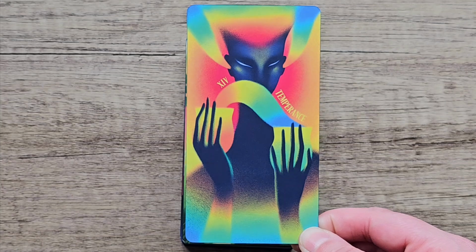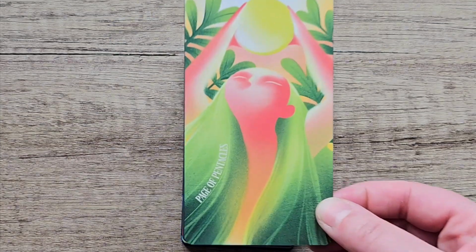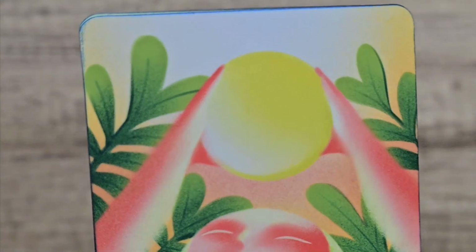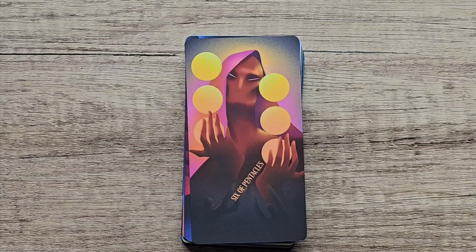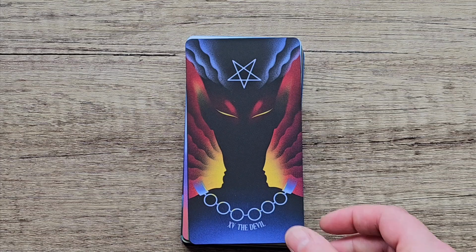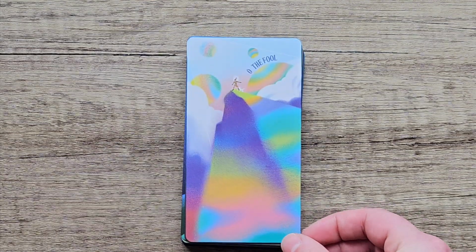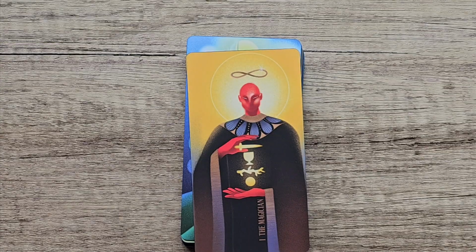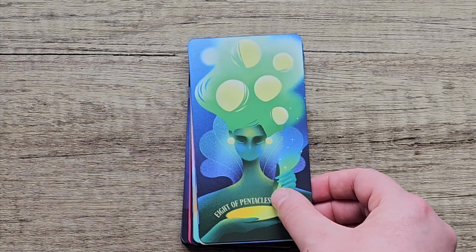The imagery is absolutely stunning, and I love how much detail is in the colouring. See the dot work sort of colours? I think that's really amazing. This is such a well done deck. Absolutely love it. Look at that full card. How bright and colourful that is. So cool. Yeah, I love this deck.